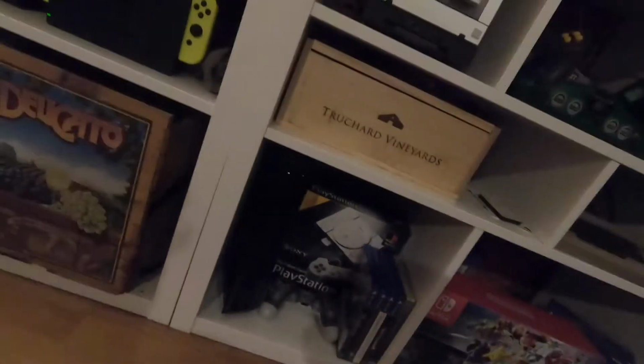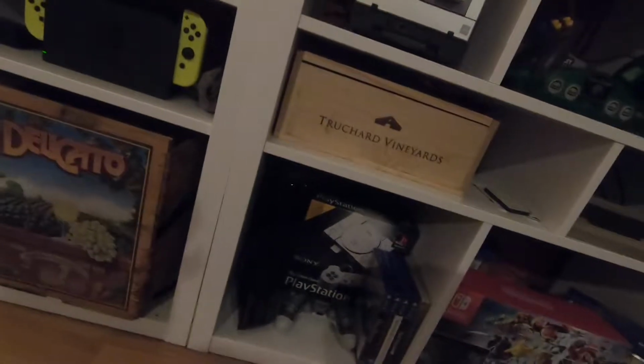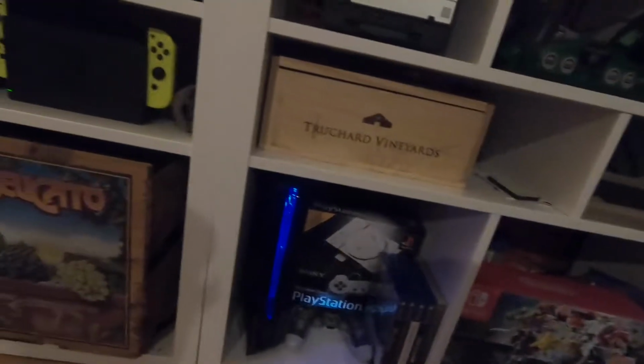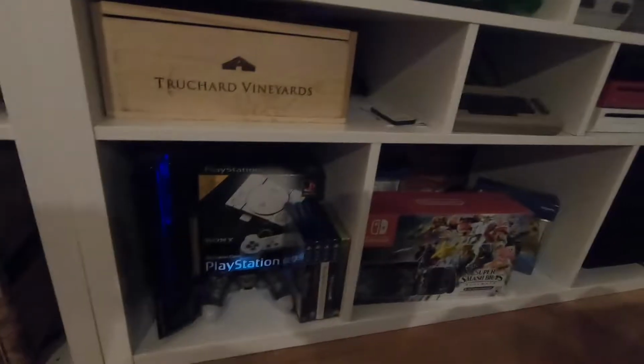And here's Super Smash Bros. Ultimate Edition Switch version. So yeah, here's my PlayStation section. PlayStation 4 right here. That's that 500 million edition. Turn it on actually. There you go. I think that blue light is so awesome and translucent. It is freaking cool. Don't have a lot of games for it because I wasn't really into the PS4.